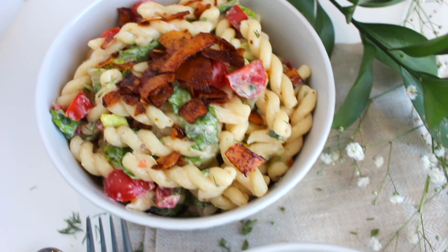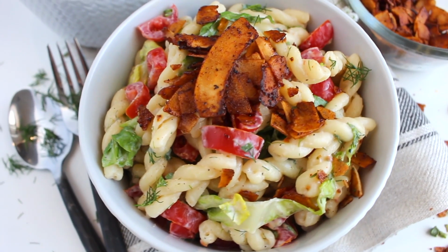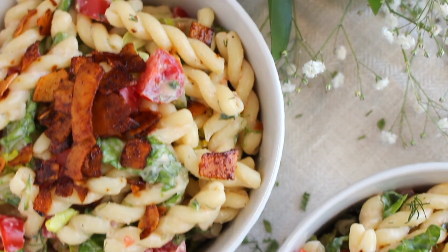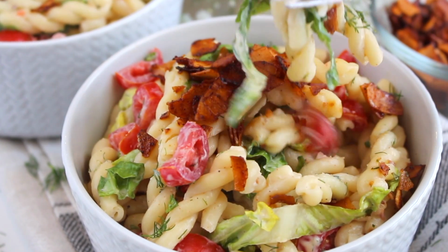This is one of my favorite pasta salad recipes. It is so good, and I love the flavor of this coconut bacon. It is slightly sweet and spicy. It tastes so yummy with this creamy pasta. I also brought this to my family's potluck, and they all loved it. Everyone there was non-vegan as well.